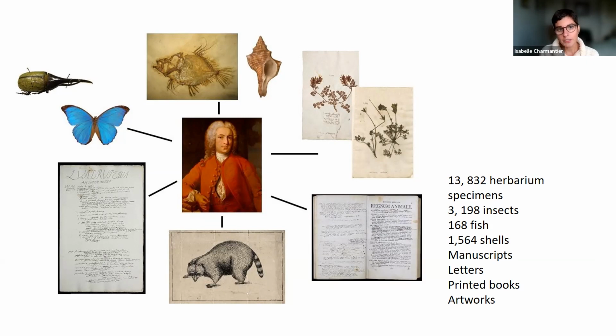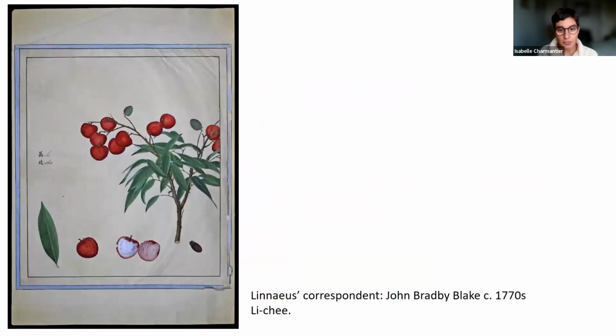Linnaeus acquired his material, some of it from his travels, but he only really traveled in continental Europe before going back to Sweden for the rest of his life. He really relied on letters coming in to him with materials such as specimens and descriptions of animals and plants that he didn't know of through his correspondence. And I'm going to take an example of that correspondence.